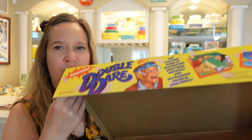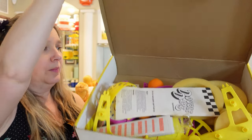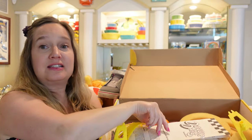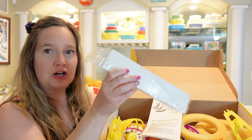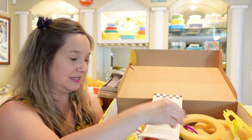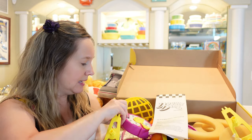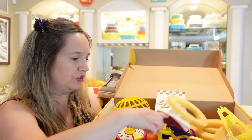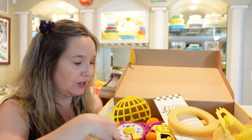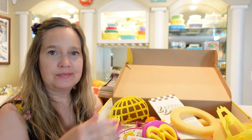I'll just show you guys real quick what it looks like on the inside. There you go. It still has the directions of how to play the game. It has these cards that are still in the plastic that's never been used. It has a timer, which works. All the cards, these little hoops and balls and helmets that you put on your head, and you kind of have to put these things together, but this is going to be fun.